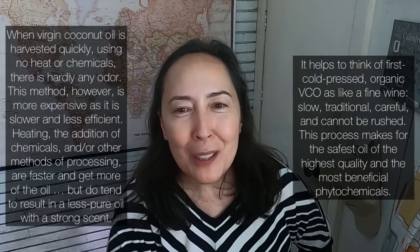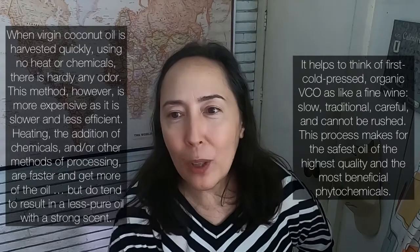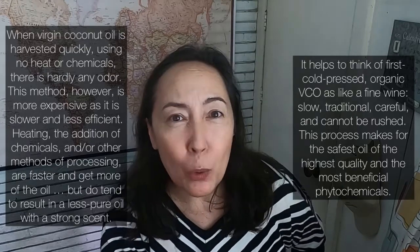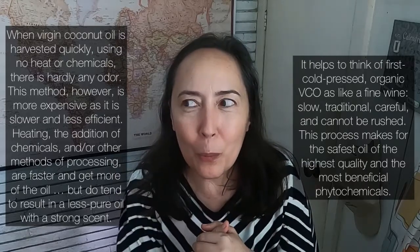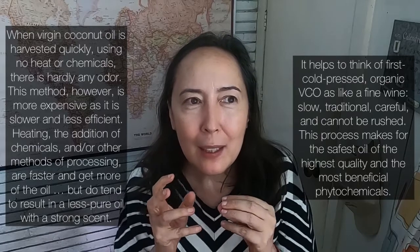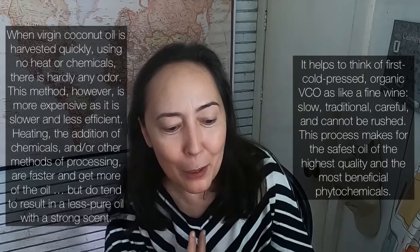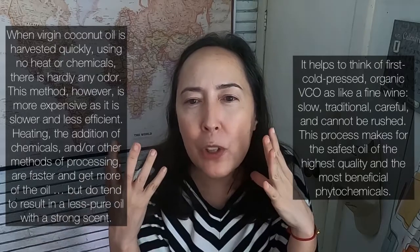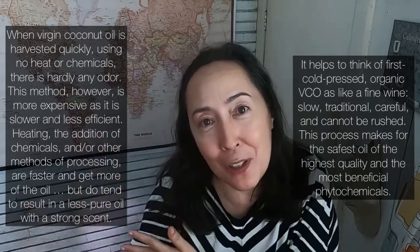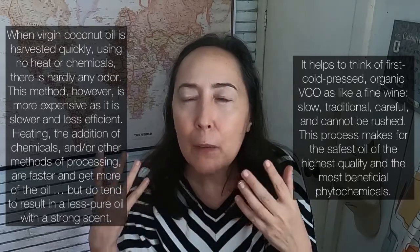So in general, the nose does know if a virgin coconut oil is harvested quickly. For us, it's within hours, without heat or chemicals. There's hardly any odor. A lot of that yummy smell actually comes from heating up the oil. So when it's slow and manual, there's hardly any odor to the virgin coconut oil. The thing is, to process it like that, it's like fine wine. It is much slower, much less efficient. It makes for a purer, high quality product that's really lovely, very hypoallergenic.